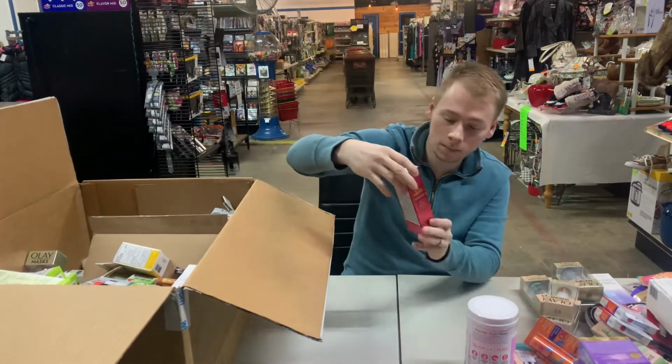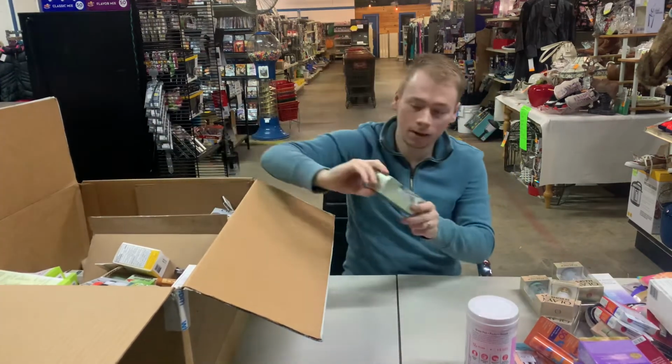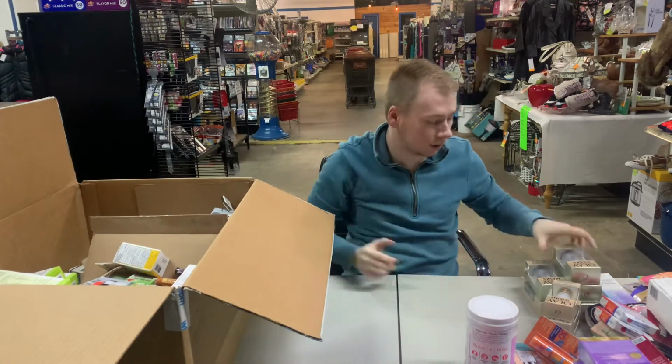Another Olay Whip right here. So we've got a couple of those now. That's going to be probably a good item. Olay mask, another one of those. We're up to 4 of those. Good item. Another Olay mask. Awesome. Loving it, loving it.